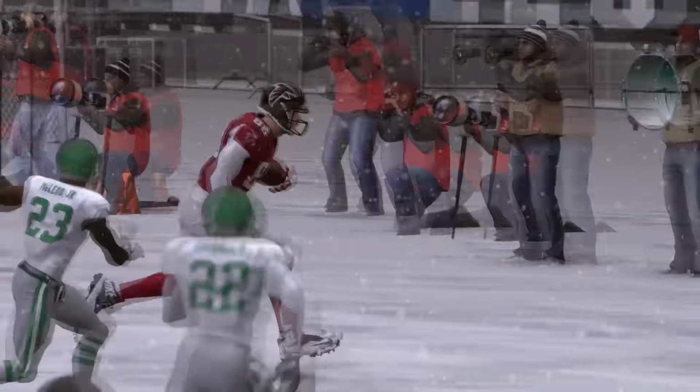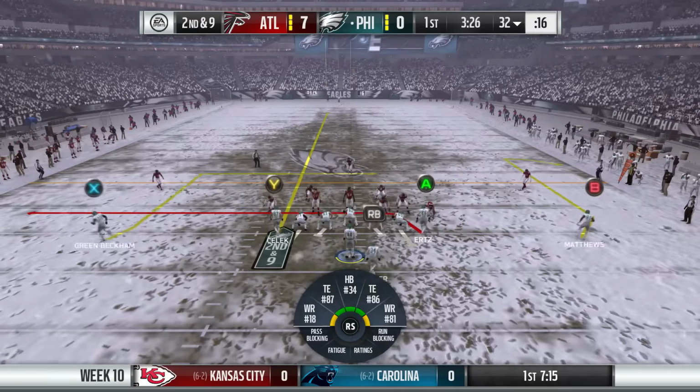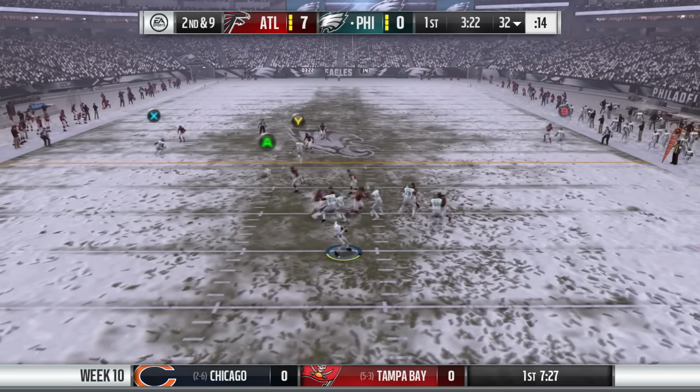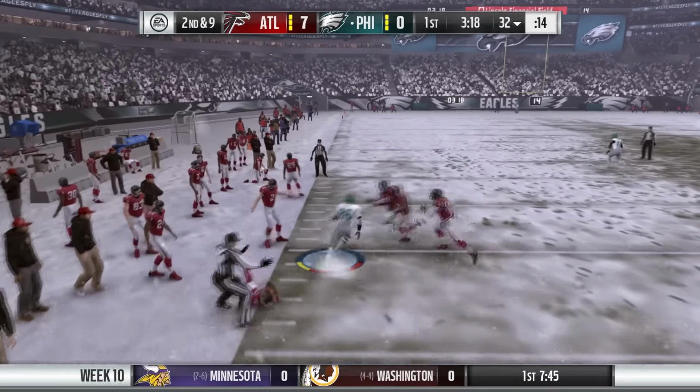Looks like, who did he beat there on the first thing? Rodney McLeod needs to do a better job. I don't know if it's because of the snow, but that was very, very poor defense. So now we're down. We're digging out a hole. I don't think this is the first time in this entire connected franchise mode that I've had to dig myself out of a hole this early on in the game.